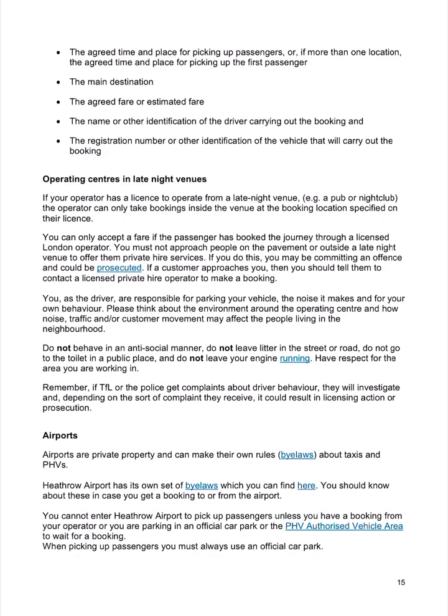Please think about the environment around the operating center and how noise, traffic, and/or customer movement may affect the people living in the neighborhood. Do not behave in an antisocial manner, do not leave litter in the street or road, do not go to the toilet in a public place, and do not leave your engine running. Have respect for the area you are working in. Remember, if TfL or the police get complaints about driver behavior, they will investigate.